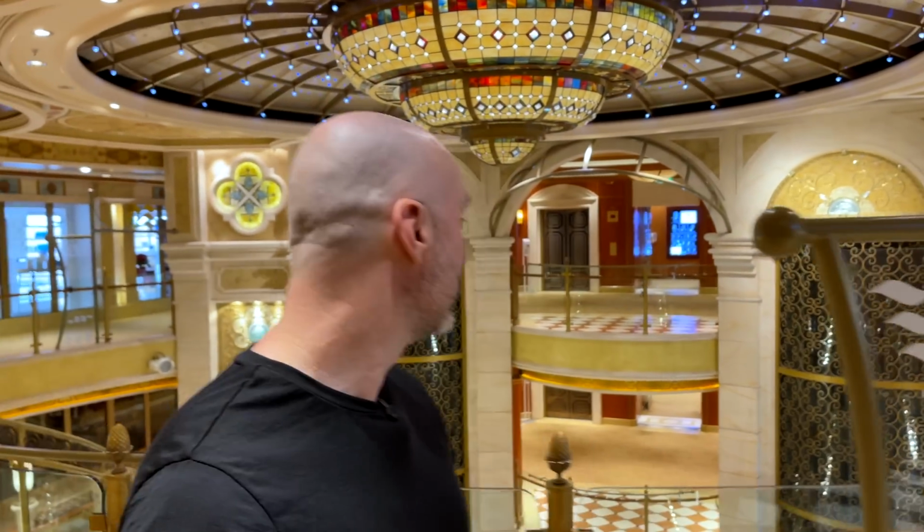It's early in the morning here. It's like 6 a.m. on the Ruby Princess, and you can see I got the atrium almost to myself. Everyone was probably out going to the club last night. We had another sea day yesterday.